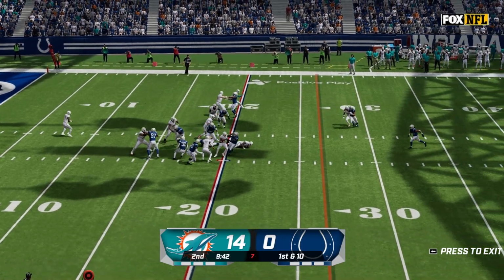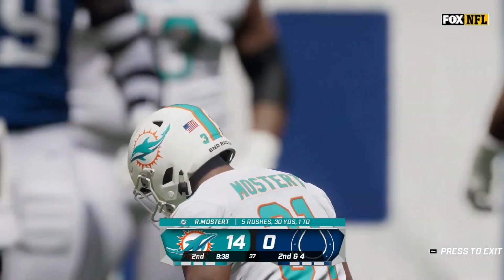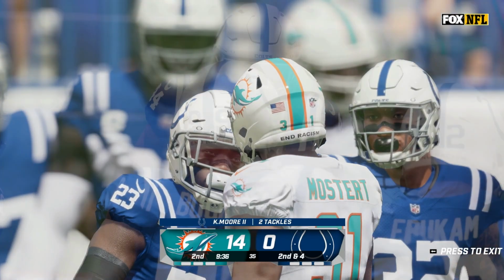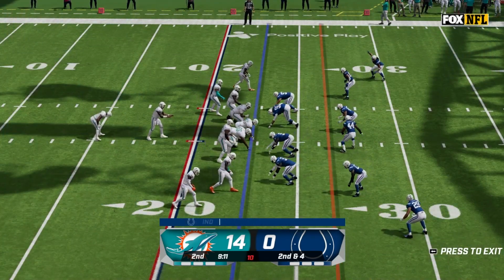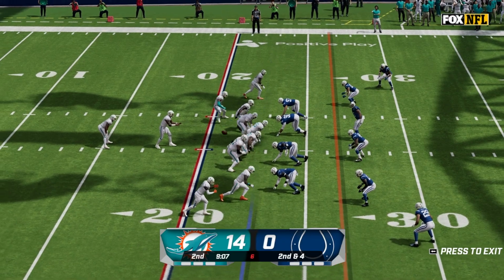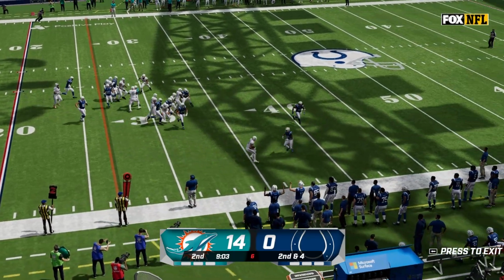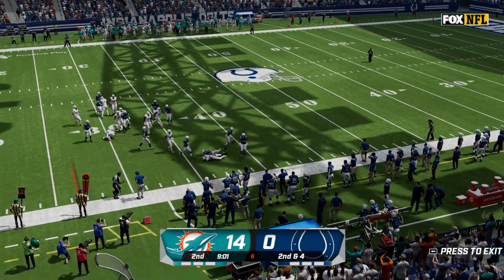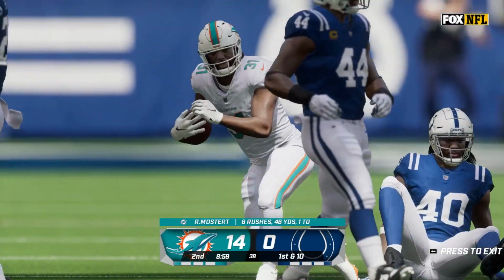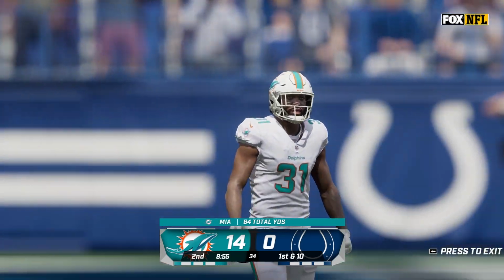A run with Mostert up the middle. And he'll take this one up to about the 23. It's a 6-yard pickup, and it gets him to 2nd and 4 at the 23-yard line. Running the counter with Mostert. And they're able to get this one across the 35. It'll be a pickup of 16 and a Dolphin first down.